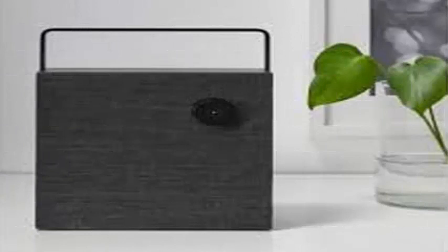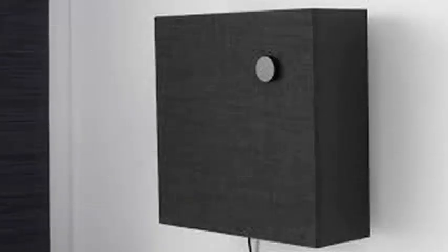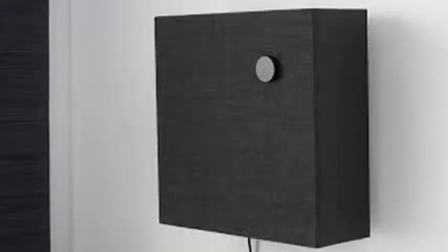IKEA does not show any audio specification on its site, but it seems that they have a separate tweeter and woofer. It is also possible to mount the speakers on wall mounts or on a stand, but these are sold separately. The smallest Eneby speaker costs $49, while the largest costs $89. IKEA is also selling the drum kit for $20 and speaker support is $10.